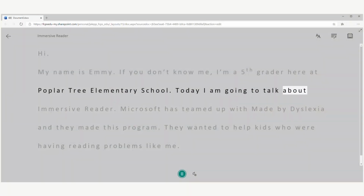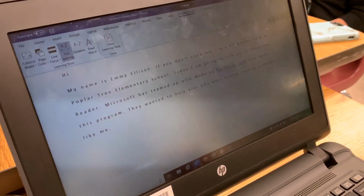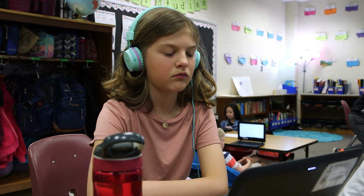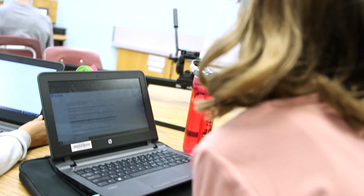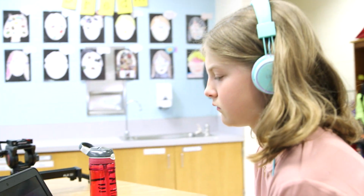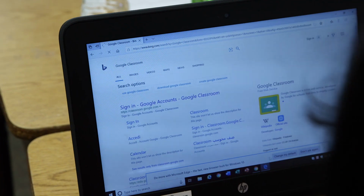Today I am going to talk about Immersive Reader. Immersive Reader is a free tool on Microsoft Edge that reads to you and has parts of speech, because I'm not the one who masters nouns, verbs, adjectives, adverbs. It says which is which, so I know what it is. We're looking at different abilities and skills. There's not one tool that fits all.